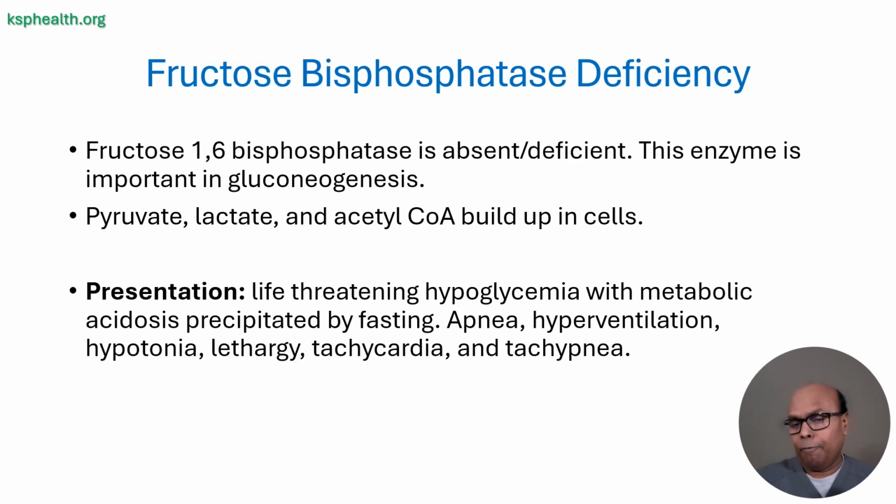Fructose bisphosphatase deficiency. Fructose 1,6-bisphosphatase is absent or deficient in these patients. It is very important for gluconeogenesis. As a result, it causes accumulation of pyruvate, lactate, and acyl-CoA buildup. These patients present with life-threatening hypoglycemia with metabolic acidosis. It's often precipitated by fasting. These patients present with apnea, hyperventilation, hypotonia, lethargy, tachycardia, and tachypnea.